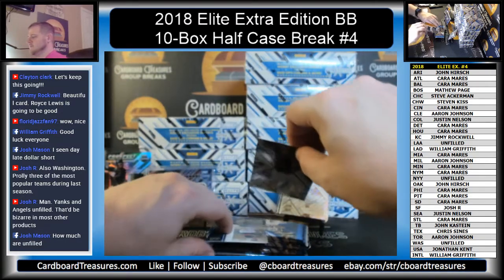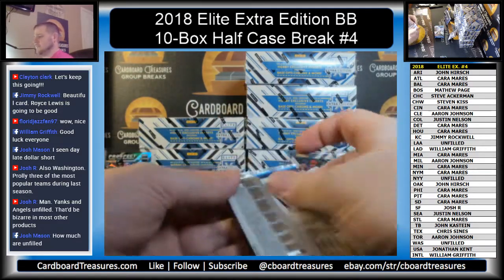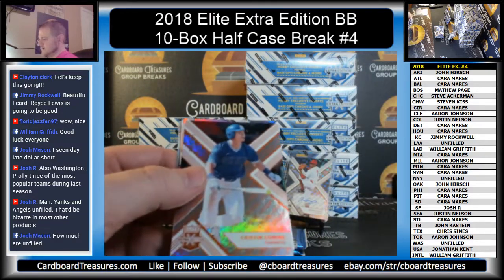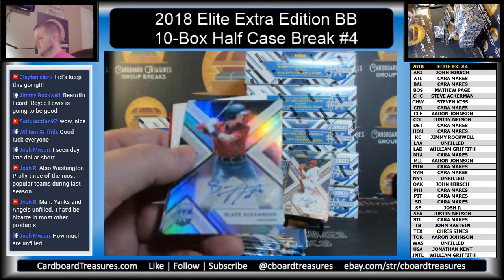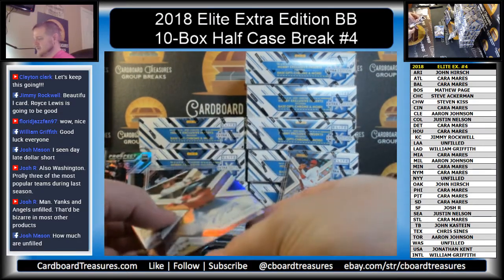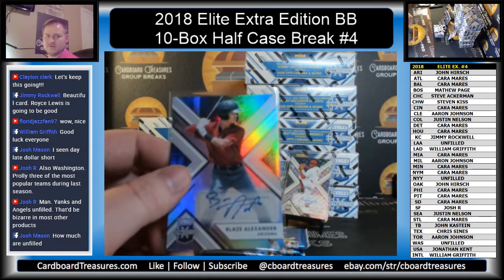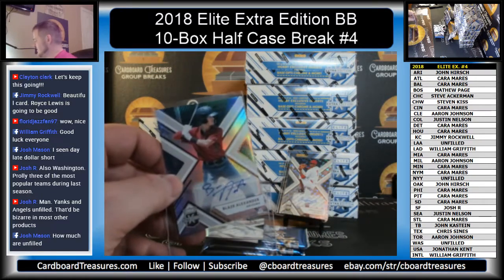Couple base cards. Whoop. Oviedo and Caden Grenier. There's Griffin Conine, 14 of 100. And once again, Blaze Alexander, base auto. D-backs was John H. Two top loaders there.